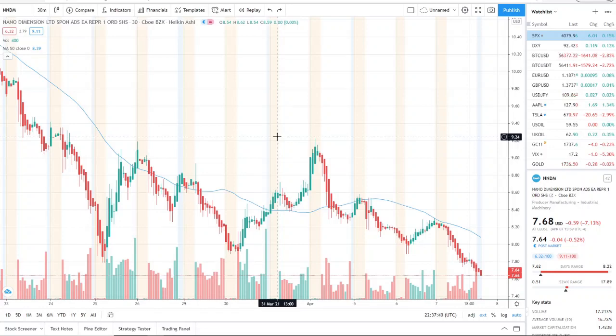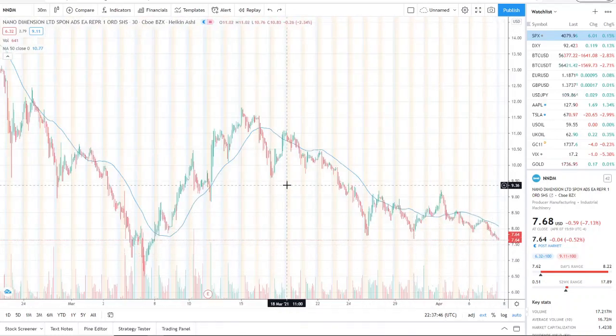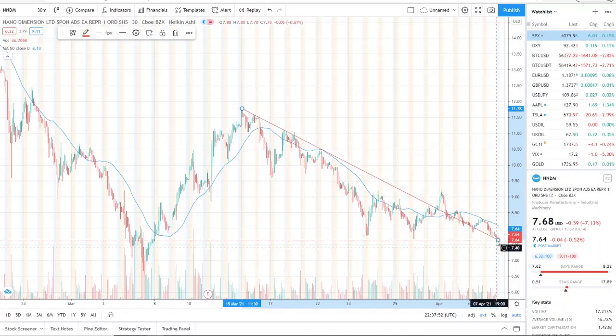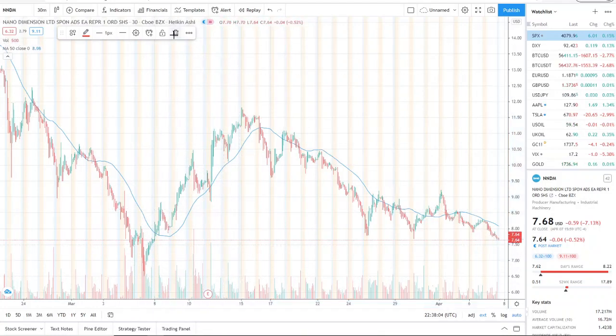So Nano Dimension stock, NNDM stock, has been sitting kind of sideways, but when you zoom out, it's been pulling downwards, okay? We've actually been going down to newer lows. Now, we have no support beyond where we're at right now. It's literally 1 cent away. So the next support is actually the lowest point before this ran, and it's down here at 650. I want you guys to be aware of that. But we're going to go into more detail about that in just a moment.